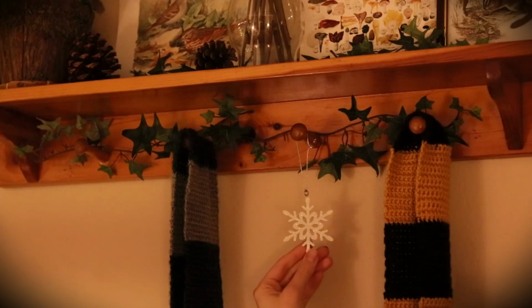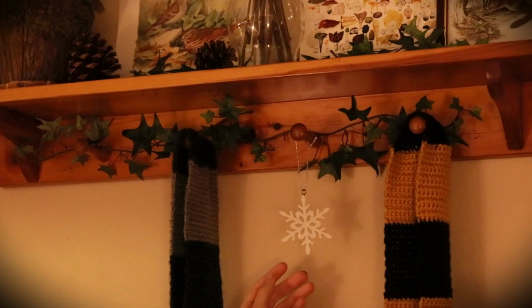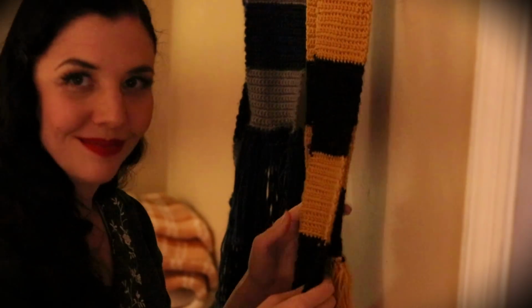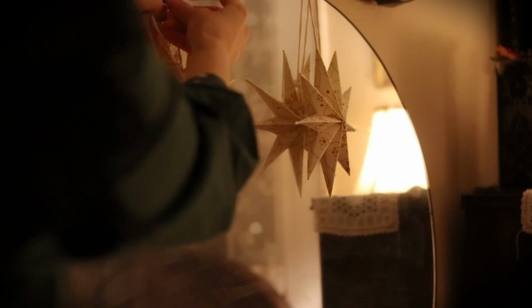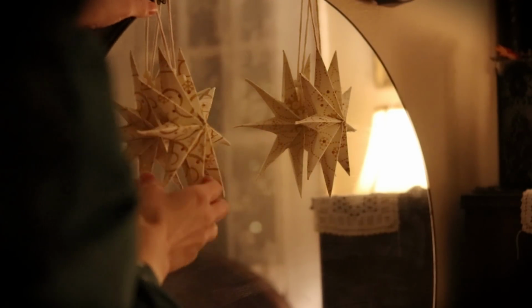Moving into the bedroom, where I've been inspired by the winter magic of the wizarding world. So here I've hung up our handmade house scarves that were made by a fellow Hufflepuff. I love the gold and white Yuletide decorations of Christmas time at Hogwarts.